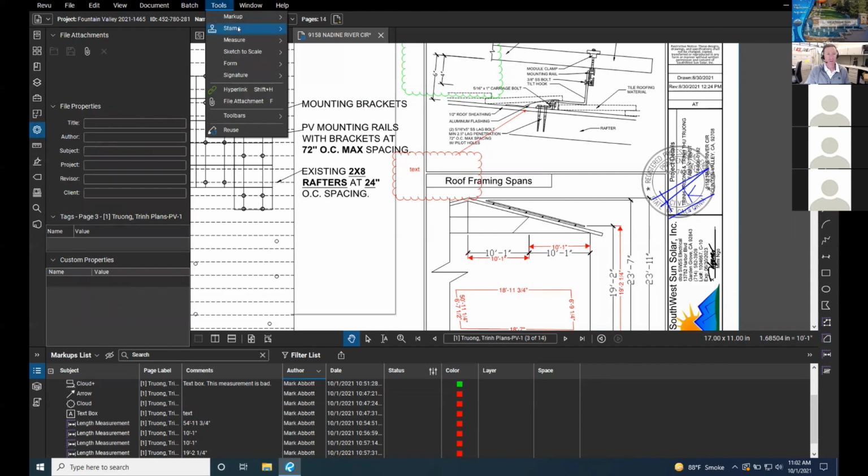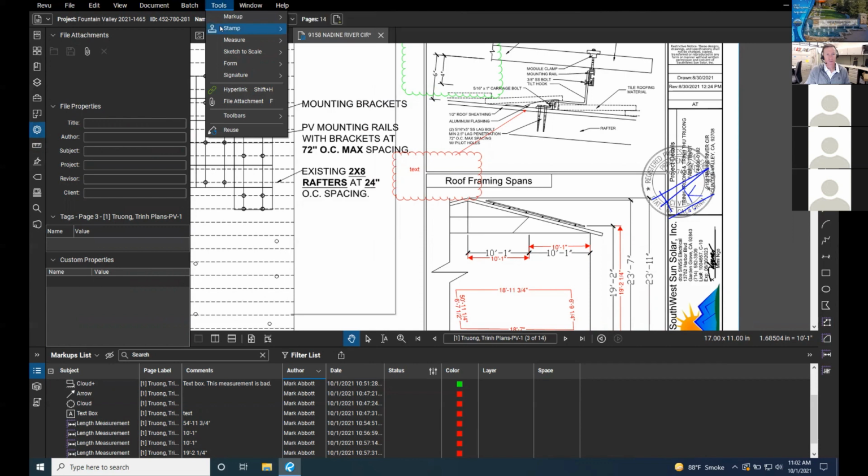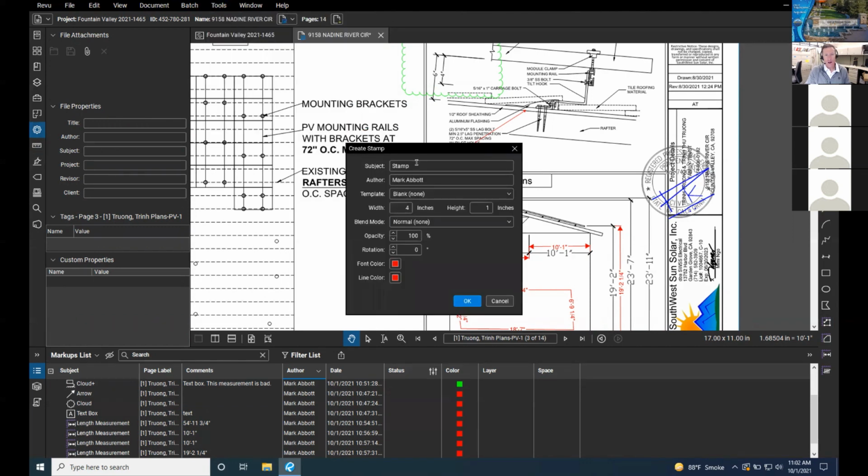Up here at the bottom, there's another way to find Bluebeam stuff. There's stamps up here under tools. And so let's go to create stamp. This is going to be my public works approval. Some people like having approval stamps, some people like having just that they reviewed it, right? So maybe you have a review stamp that just shows you reviewed it, put your name on it, who reviewed it. Maybe have a separate stamp for approval.